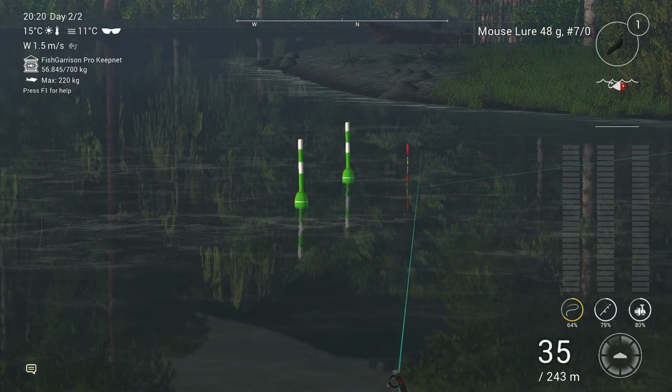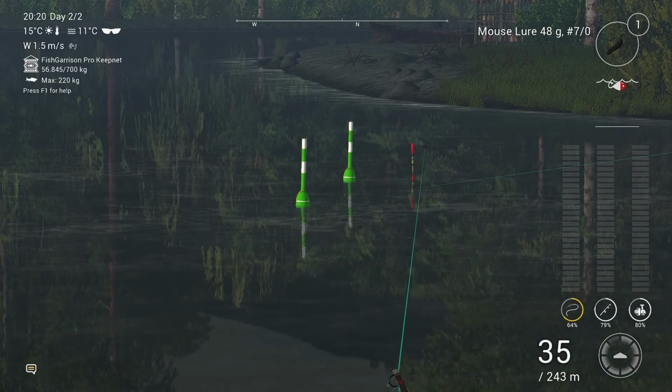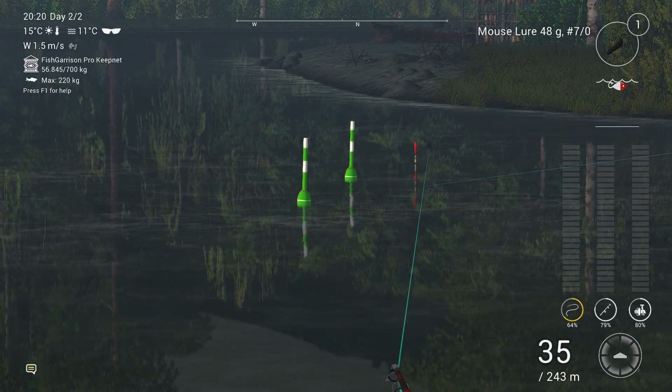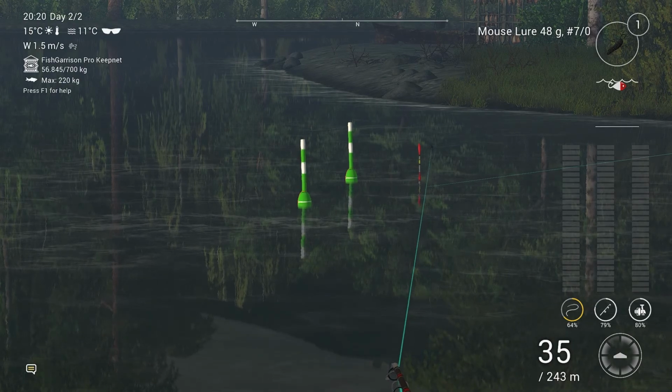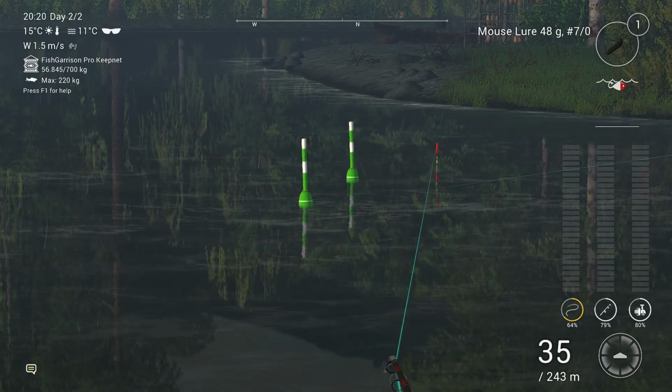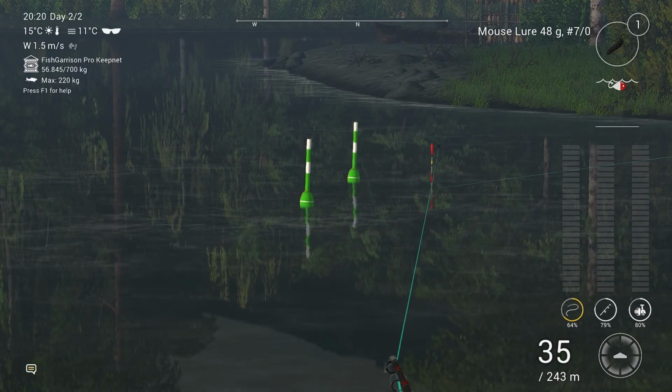Waiting for activity on the float to begin the retrieval process again. Patience is a virtue, as you are more likely to snag a regular Taimen if your timing is off.